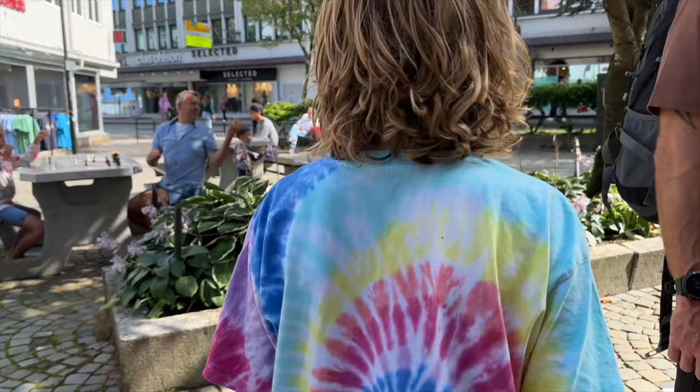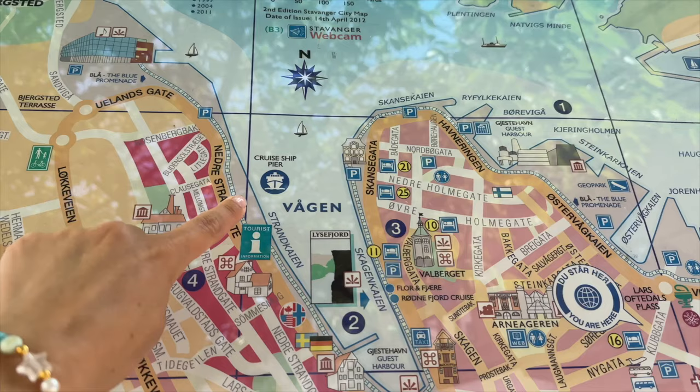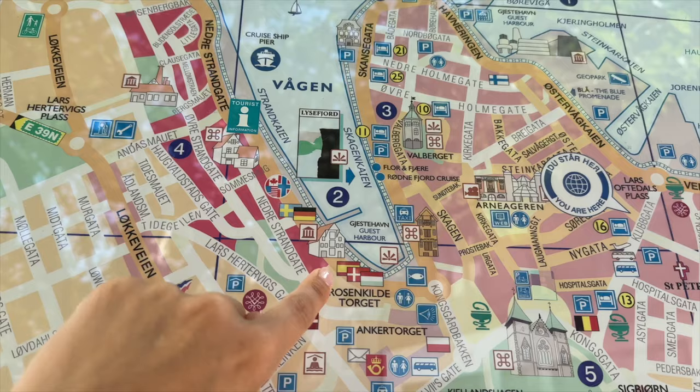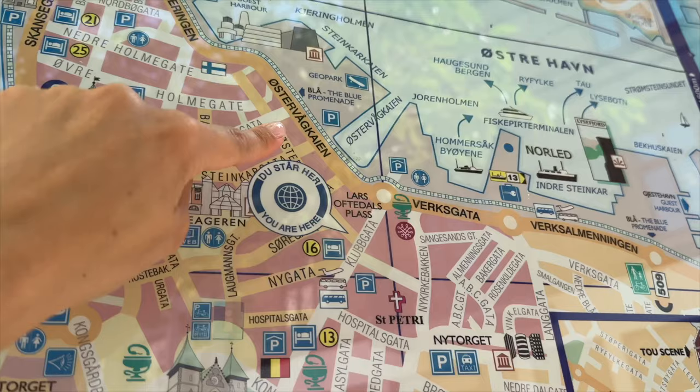Yeah, you'd like that. So just to give you a bit of context of where we've been, the ship came in here, cruise ship pier, and then we walked around these lovely houses up here, and then we went up and down trying to find a yo-yo for George, and then we went all the way around here, and then we cut through here-ish, and it is so pretty, all those shops we showed you. And then we went to the Geo Park, and now we've sort of cut in here, and we're about, oh, we're here.